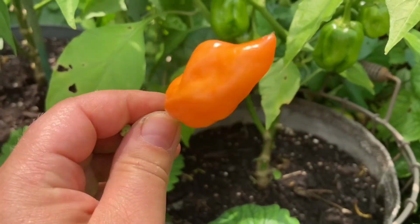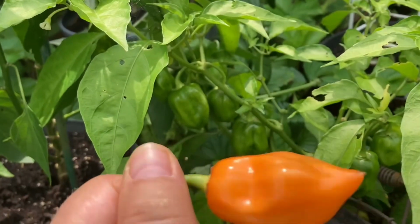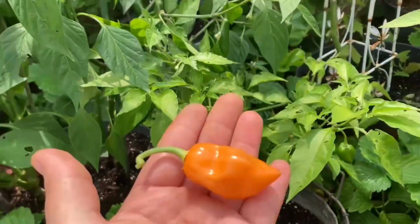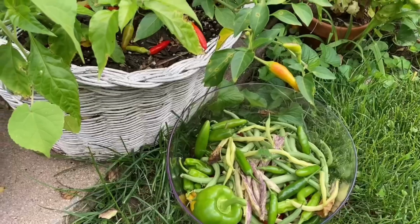It's so burning to eat, but it's so useful. I can make a few jars of tomato sauce with just one ghost pepper. So I really like it, and I will be growing it next year probably.